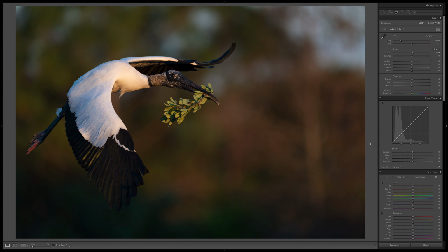Hang on, got to turn on. There we go. All right, a little bit of lightning. I'm going to kick the shadows up so I can get more detail in there, and then bring the blacks back down just to maintain that contrast. I'm going to warm it up just a little bit more because this is what happens.